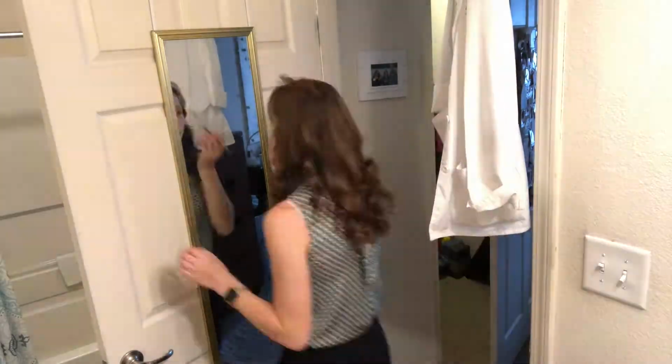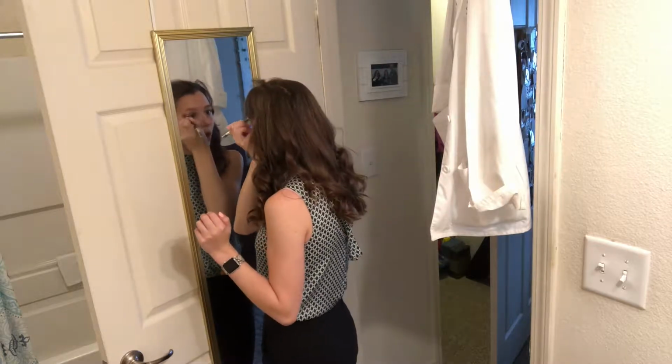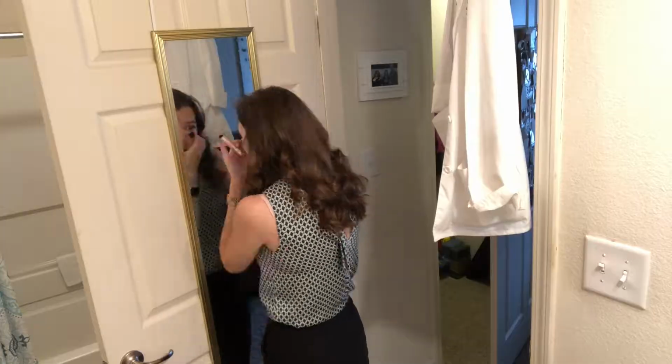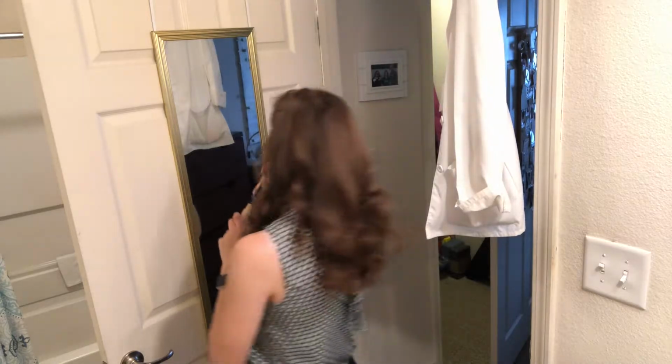So I kind of whisked my bangs, and now I'm going to do my brows and some eye makeup. I would normally never do face makeup, especially now that we wear masks and stuff, but I have bags under my eyes, so I'm going to do a little bit of concealer, but I normally would not do that.